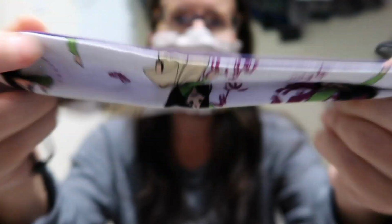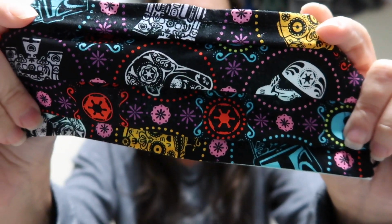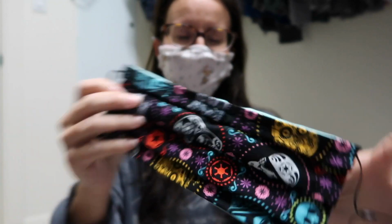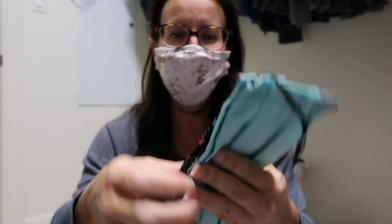So this one is a Bambi print. She also made this Mulan, which I love, and it's purple on the inside. And then she made me this really cool Star Wars / Coco-esque type of one. And they're all well made. And the nice thing with these too is she makes them where they're open so you can put your filters in there. So it's just really comfortable. And even though they have multi-layers, they just felt more comfortable on my face. So I'm really excited that I got these.